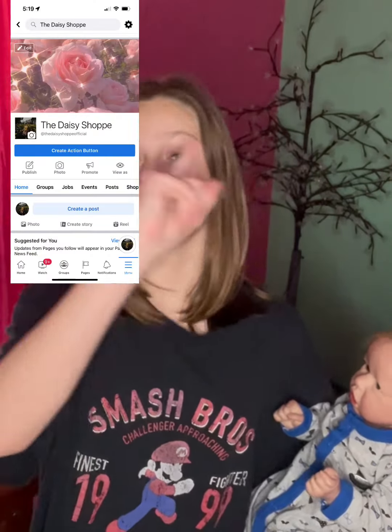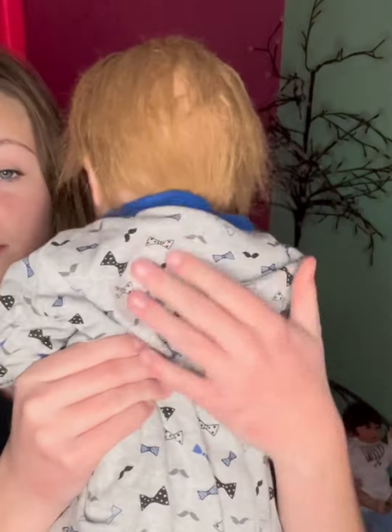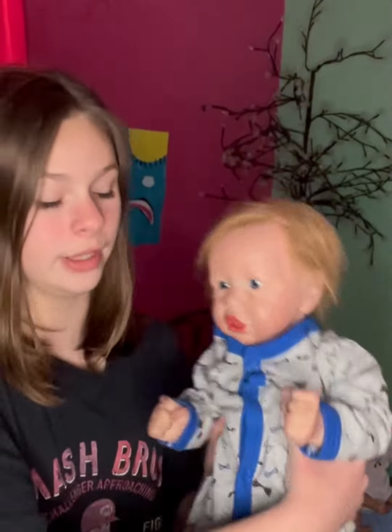Grayson right here is now for sale. So if you want him, I would suggest you go to the Daisy Shop or Daisy's Reborns on Facebook and purchase him. He is going to be sold in this cute blue and gray outfit.